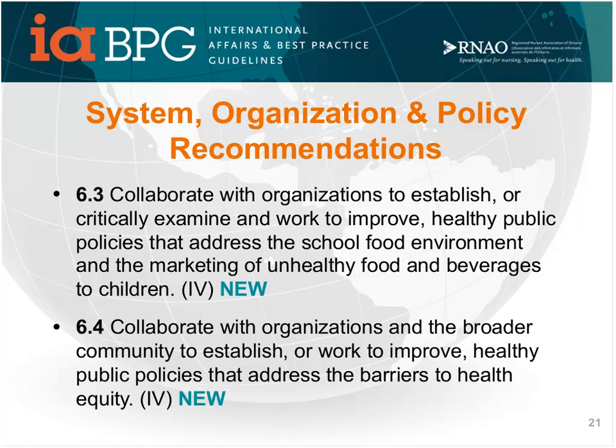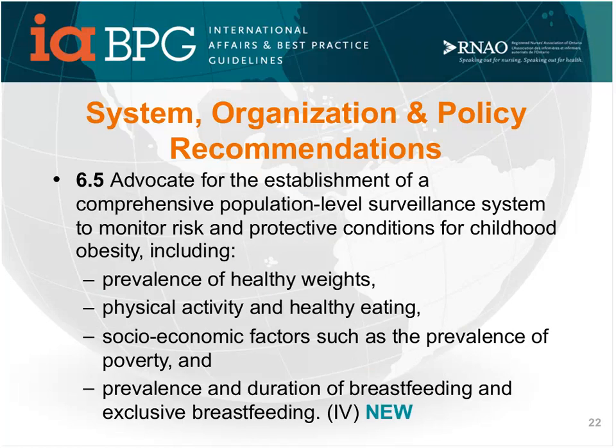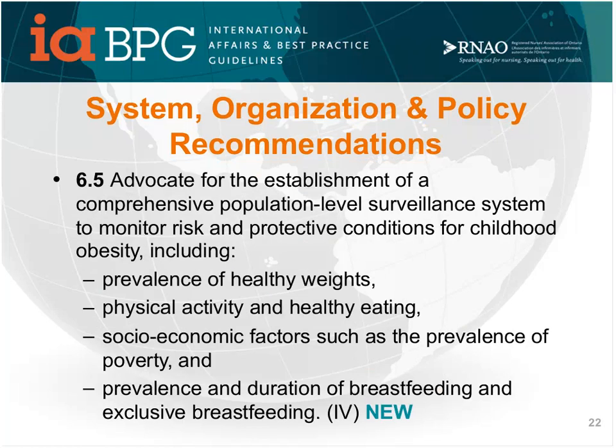And there are a number of tools available that many of you may already be using that are health equity impact assessment tools that can really help us ensure that the policy is good for all children, especially children most at risk and most disadvantaged. We want to make sure that our policies are inclusive.